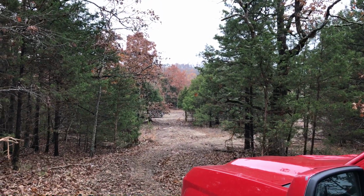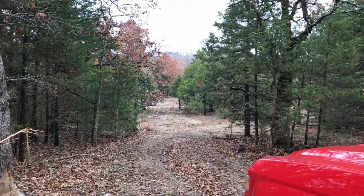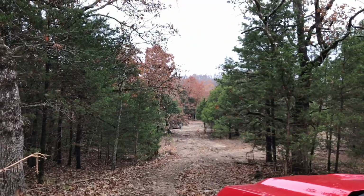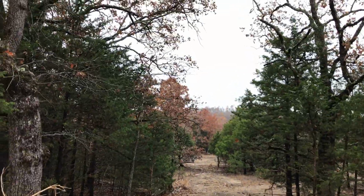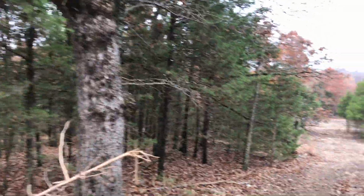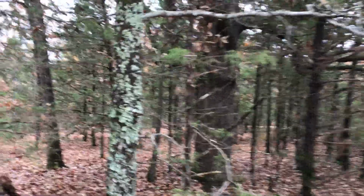We're out here at Tract 8 at Hawks Roost, parked on the gravel easement road. Land is on the left. From the road here, it looks really good. I mean, we've got a ton of cedar trees. We've actually got some large oak trees, very large oak trees.